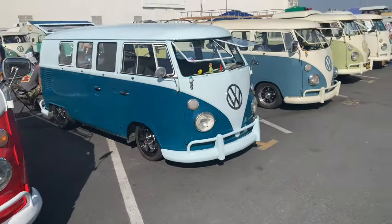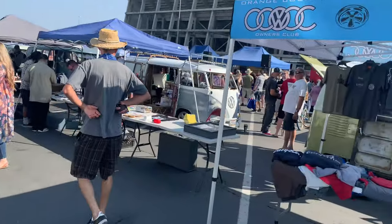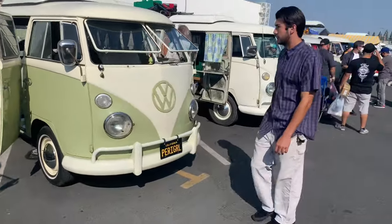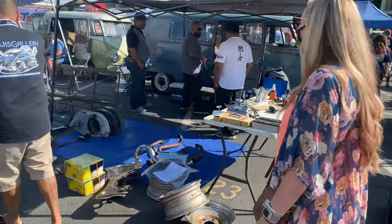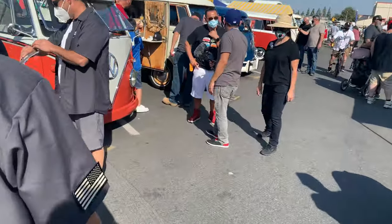Hey kids, there's more stickers. Man, that's like so many buses. I think I mentioned that about 20 times. Yeah, this is heaven for me. Dad, on every car show, I go up to a bus and I'm like, oh, Dad, look. Yeah. Nah, I don't know what to do. There's too much cool stuff here.